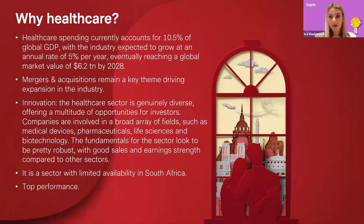And spending on healthcare is massive as a percentage of GDP. It currently accounts for about 10.5% of global GDP. So a lot of money is spent on healthcare by individuals, by companies, by governments. And this spend is only set to grow, at an annual rate of about 5%, reaching over $6 trillion by 2028. So this industry is just growing.